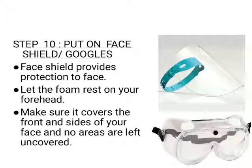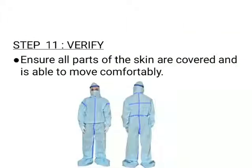Step 10 is put on face shield or goggles. Face shield provides protection on face. Let the foam rest on your forehead. Make sure it covers the front and sides of your face and no areas are left uncovered. Step 11 is verify. Ensure all parts of the skin are covered and you are able to move comfortably.